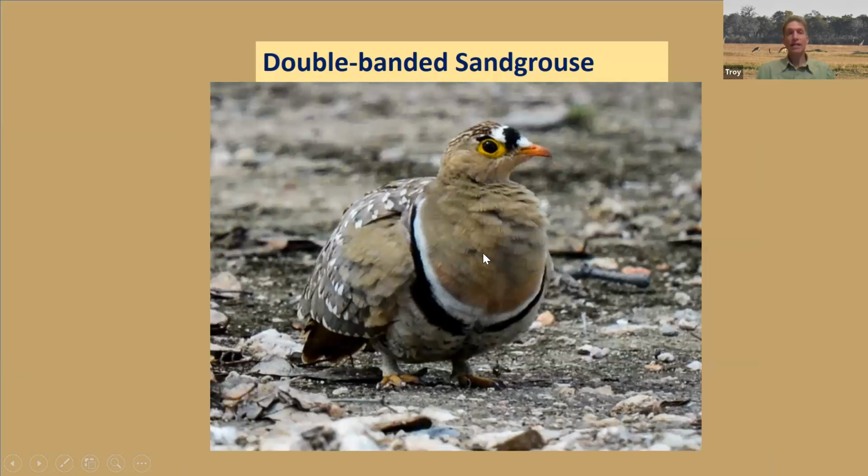Here's what the male looks like, and now you can see why it's called the double-banded sand grouse. Now, when they gather at those ponds, they do something called synchronized drinking. They all together will dip their bills into the water and drink. And then they wade into the water and soak up the water with their feathers. And believe it or not, they will then fly back to their nests, and the chicks will drink the water out of their feathers. I've never heard of other birds that can do that, so that's kind of a remarkable thing.